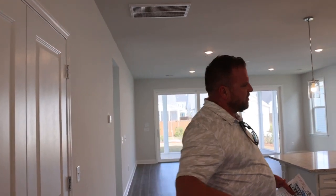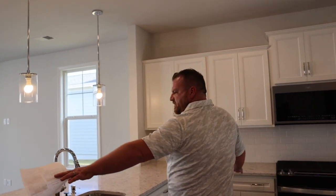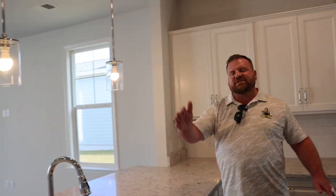Huge U-shaped kitchen with a massive island in the middle. I love all the seating out there. You can fit 5 seats comfortably. So if you got 4 kids, 5 kids, doesn't matter, bring them all. You've got the space for them.